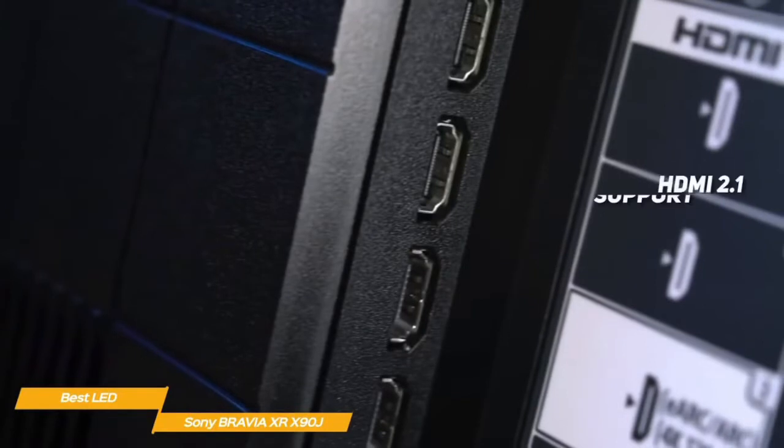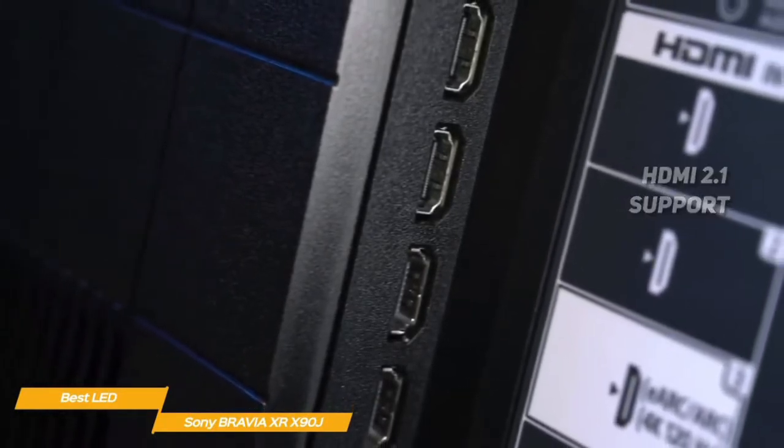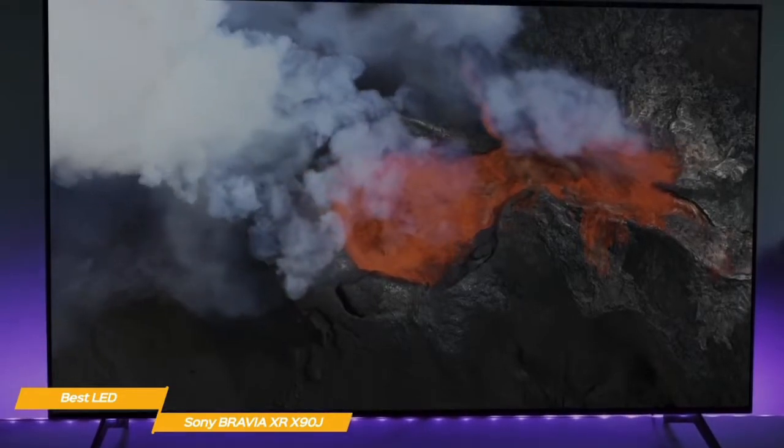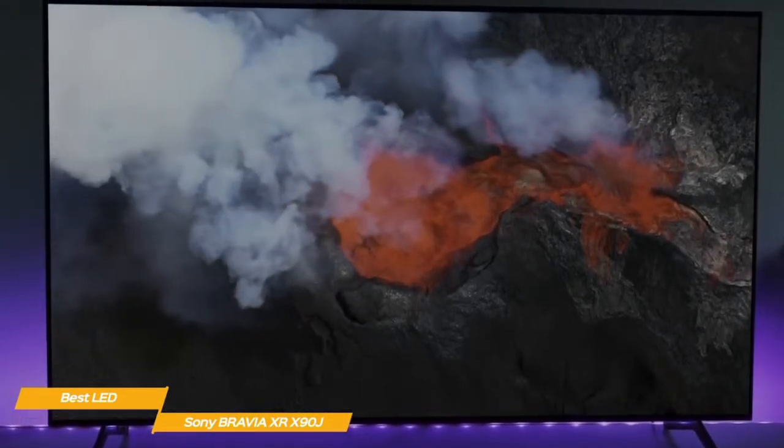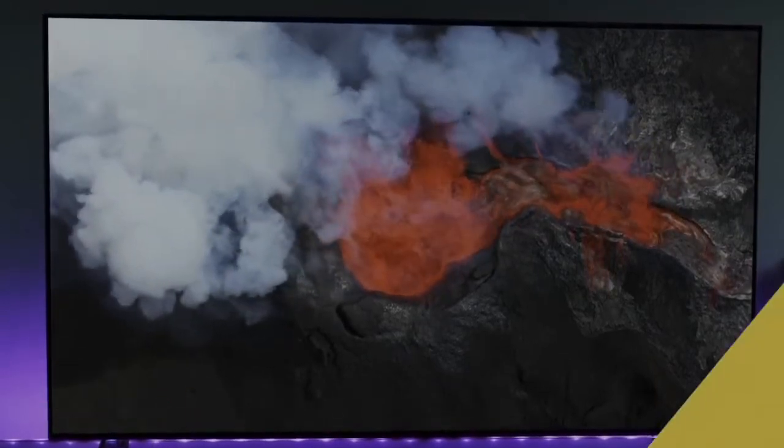With support for HDMI 2.1, the Sony Bravia XR X90J is a great choice for a gaming TV. Add to that a stunning 4K picture, consolidated streaming services, and voice command support, and you have a winning combination that's perfect for all your entertainment needs.